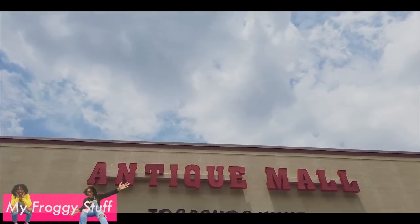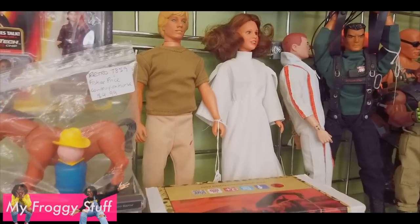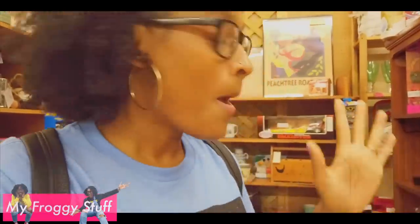Hunting today. Hopefully we can find some really cool stuff. First stop, the antique mall. The lighting in here is really weird, but you never know what you're gonna find. This is where I found the Barbie with the wheelchair before the new Barbie Fashionista came out. So I was really excited.